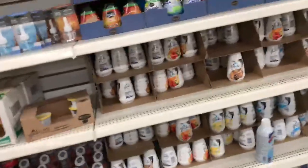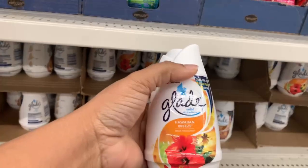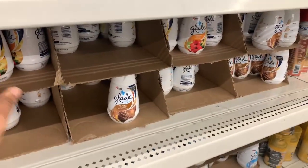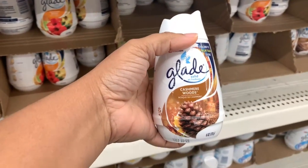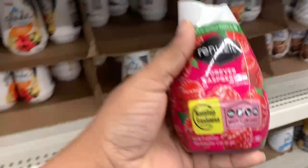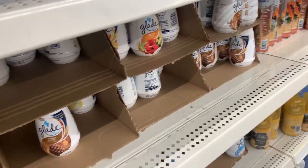But yeah, that is my favorite for the liquid dishwashing detergent. And then my next favorite thing is these Renuzit scent products. I use these things all over my house, in the kitchen, in the bathroom. That's one of my favorite scents. And then the cashmere wood, I use that in my son's room and his bathroom. It's really super good, and it smells good. And then a berry, you can't go wrong with a berry scent. That's one of my go-tos.